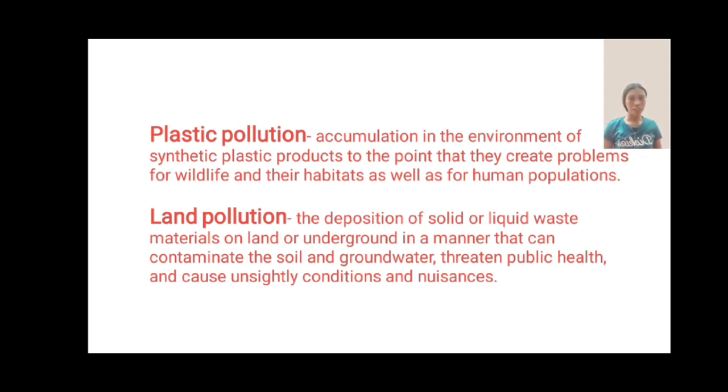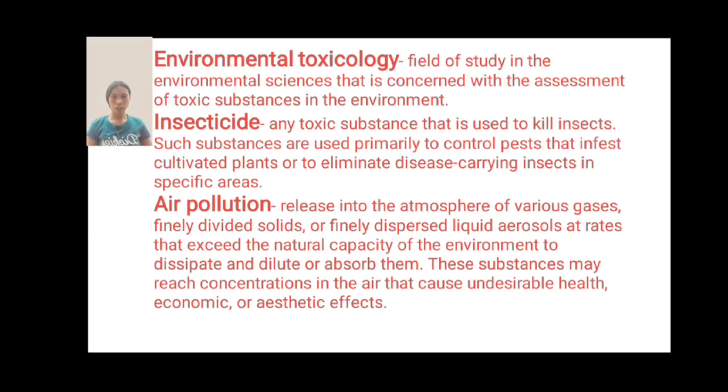The second one is land pollution. Biotechnology involves different chemicals that can contaminate the soil. The third one is environmental toxicology. Biotechnology can involve toxic chemicals that can cause hazards in our environment. The fourth one is insecticide. Insecticides have toxic substances that control the pests, or the bad insects, in the plants. Overall, insecticides can be hazardous in the environment, especially to the plants.